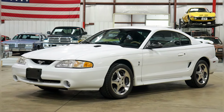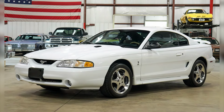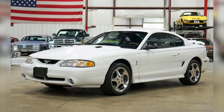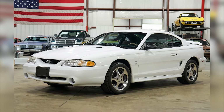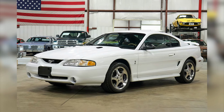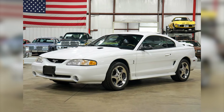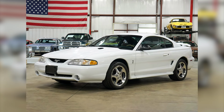In addition to performance and design improvements, the 1994 to 1998 Mustang also offered advances in technology and safety. This included the incorporation of dual airbags, improvements in the braking system, and, in later models, the introduction of more advanced electronic engine management systems.